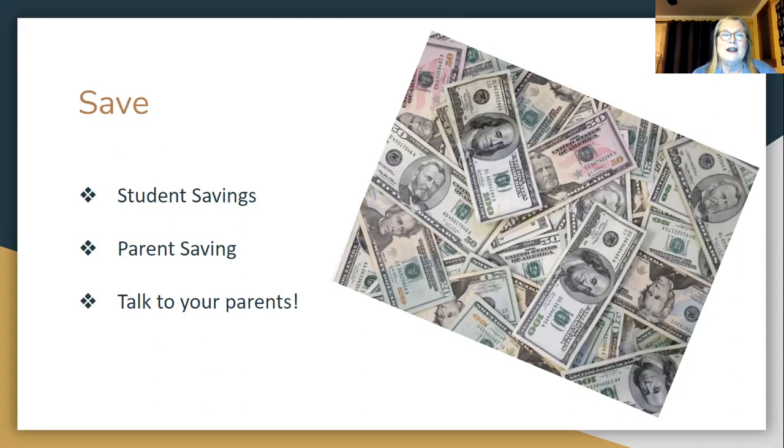The next step is save. Save money. If you can work a part-time job, if you can work in the summer while you're in high school and put back anything, every little bit helps. It could pay for your books, or it could pay for your parking sticker, or it's going to pay for something. Do your parents have savings that they have saved?